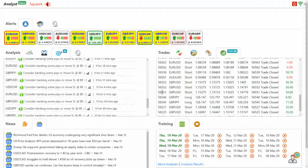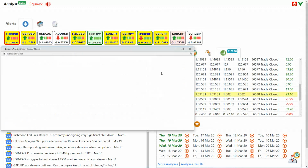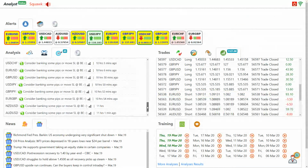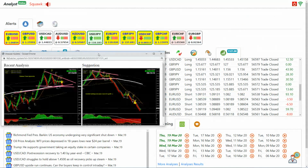So this was my London morning trade. Another one is short on Euro USD. This one again is a breakout trade. You can see at 7:18 I opened my position, and at 8:14, as soon as the price hit the red fib channel, which we use when the price finishes one cycle, I banked some profit. I also explained to my traders, and again this trade had analysis. Every single trade is 100% based on the analysis.